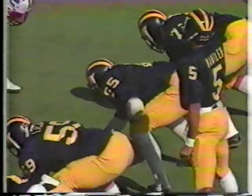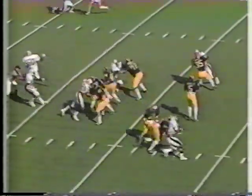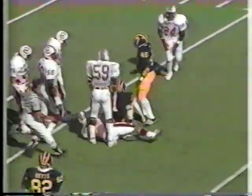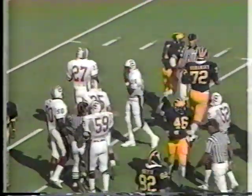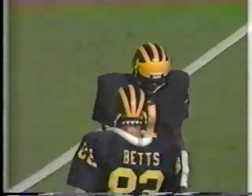Anthony Carter, top of your screen, wide to the right. Alan Mitchell split left. Wangler in the pocket, hits Carter at the 5. First down, Michigan. Pat Bowen stops Carter, but with 28 seconds to go, Michigan is at the South Carolina 5-yard line. John Wangler, Anthony Carter.